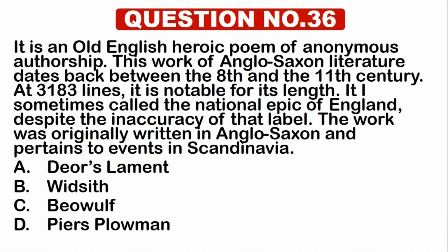Number 36. It is an Old English heroic poem of anonymous authorship. This work of Anglo-Saxon literature dates back between the 8th and the 11th century. At 3,183 lines, it is notable for its length. It is sometimes called the National Epic of England, despite the inaccuracy of that label. The work was originally written in Anglo-Saxon and pertains to events in Scandinavia.